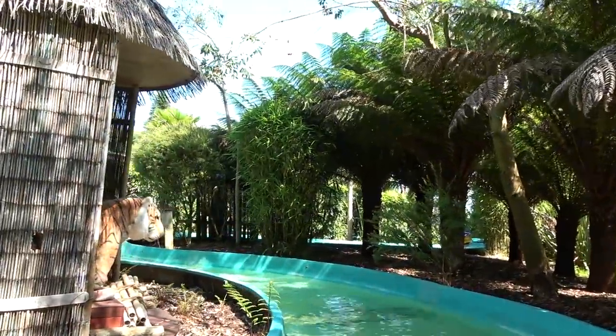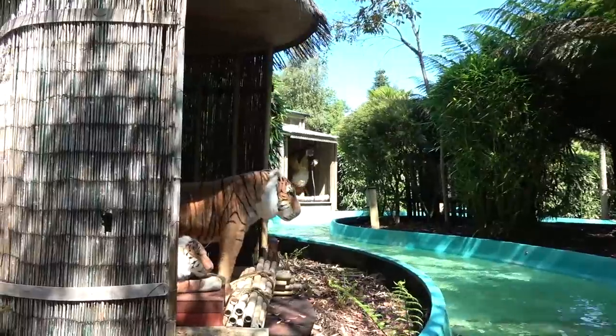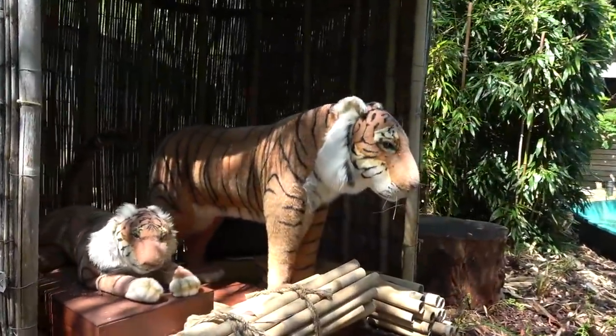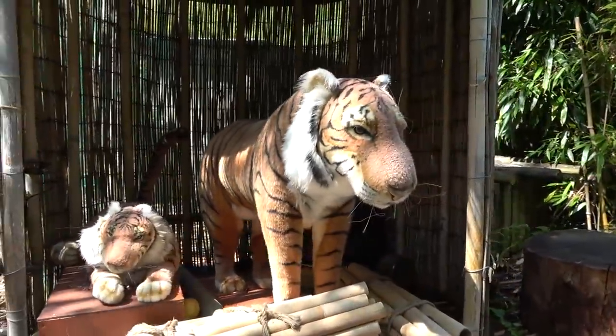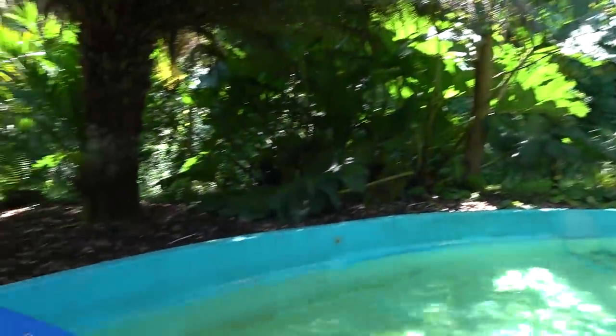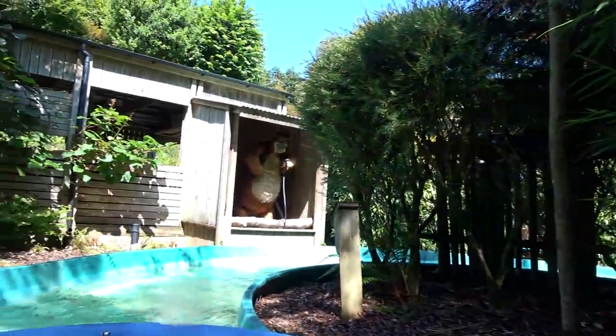Quite a nicely themed ride this. Got a tiger just over here. Oh, there, tiger. Are you gonna move? Any movement with these? Oh, it's like cuddly toys that you win in arcades, don't they? Water's nice and clean though, which is good. So we carry on around this way on the little boat ride.